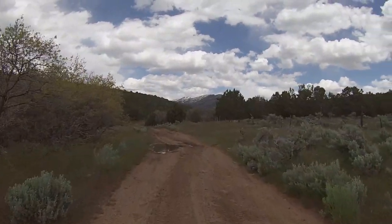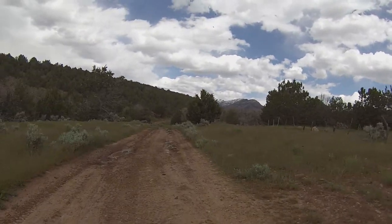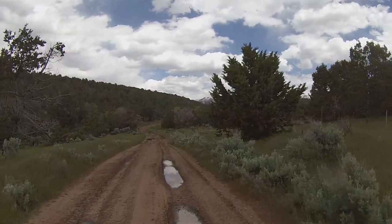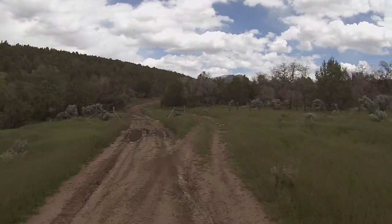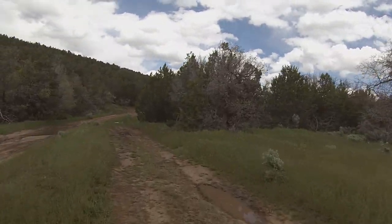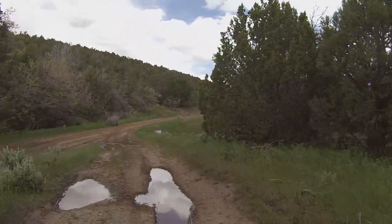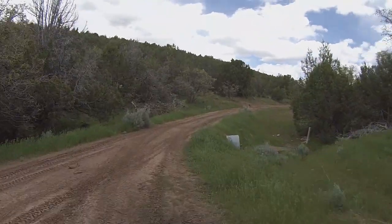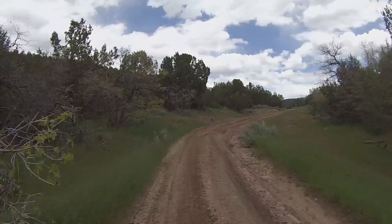It's pretty easy to find from town. Scipio is a little farming community that's on the I-15. It's on mile marker 188, and this particular trail, you just take the frontage road out of town. It parallels the freeway for several miles. Just after you crest the top of the hill, there's an underpass with signage that directs you right to 8 Mile Trail. And it's a gorgeous day for driving.